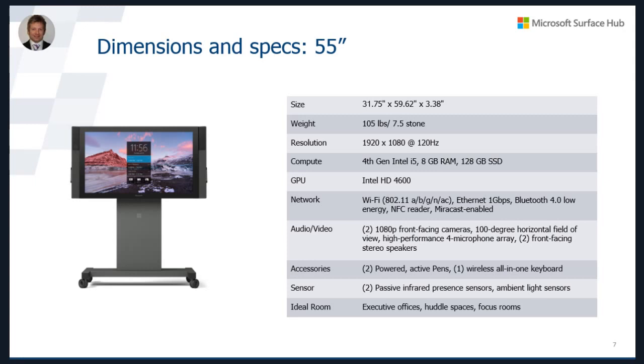From an audio video perspective, we've got the two 1080p front-facing cameras, one on either side, just mounted above the speakers. These are auto sensing, so if the speaker naturally walks from side to side around the board, what we find is that they will actually naturally switch to where the presenter is standing, so you get more of a fluid sort of video experience.